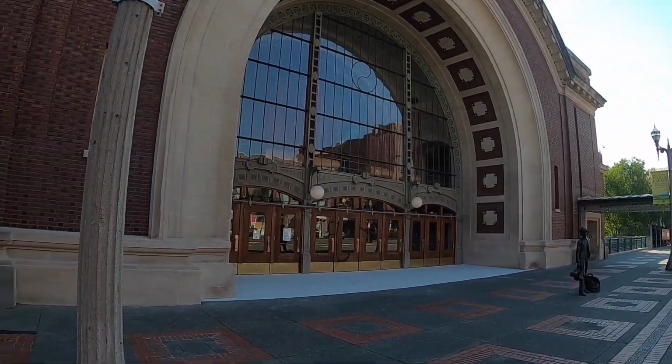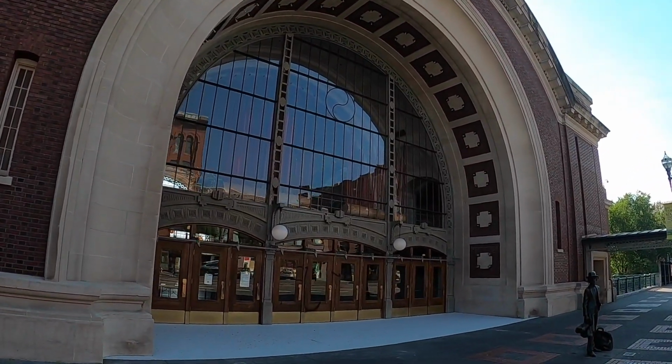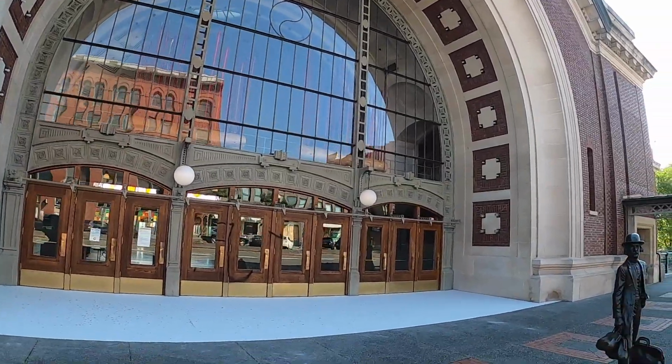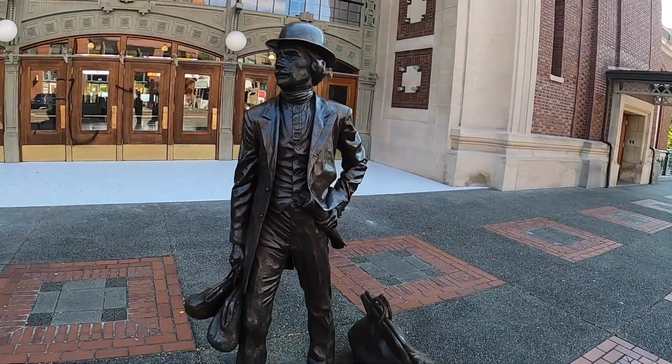What did I ask a minute ago? Didn't the train companies know how to build train stations back in the day? And that's Chihuly art in the window. Chihuly art in the window. Can't see it from the camera here. And here's a businessman with his bags, getting ready to go somewhere.